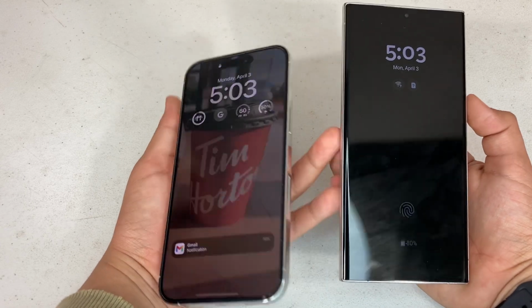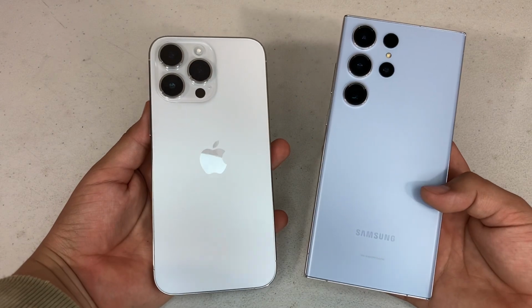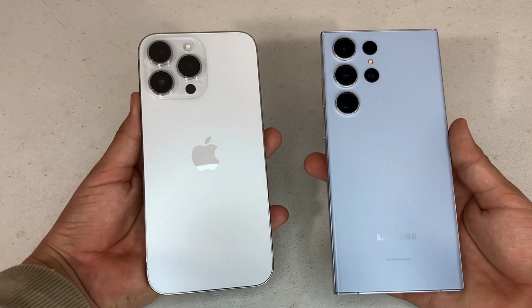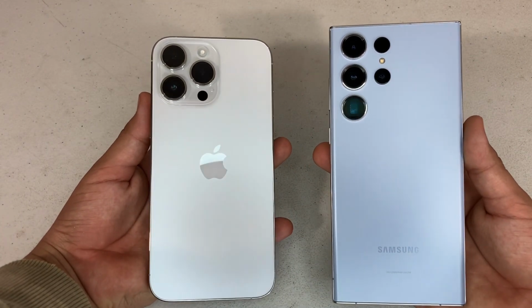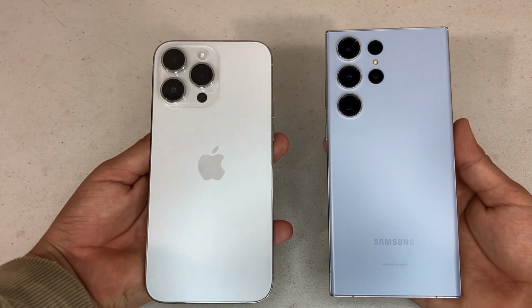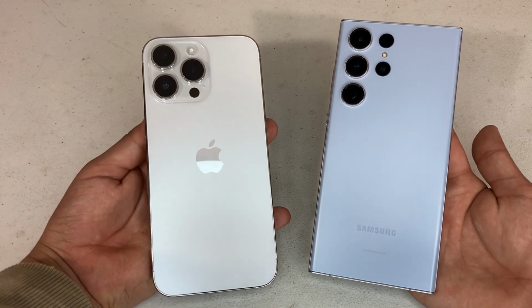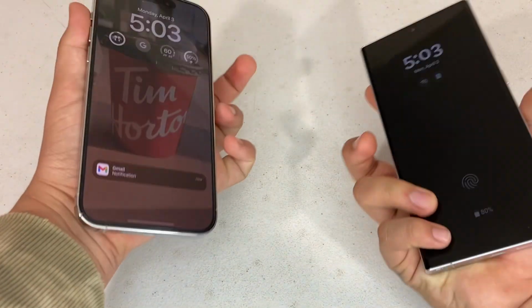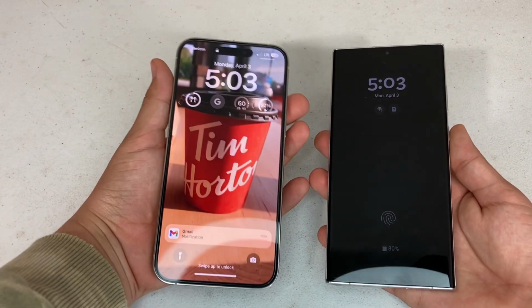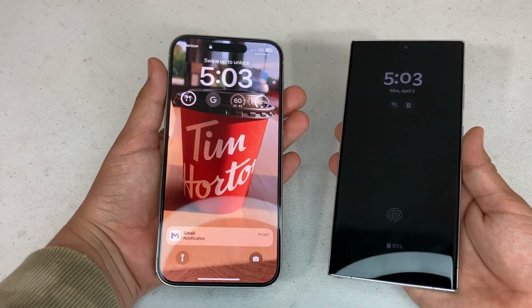But the iPhone 14 Pro Max is definitely a very great device to pick up if you're interested in buying an iPhone. And if you just like Apple's ecosystem better than Samsung's, which is understandable because I know their computers work really well, but also Samsung's work really well. So it's just what your personal preference is. And I always try to leave the determination up to you guys, just which one you prefer better.